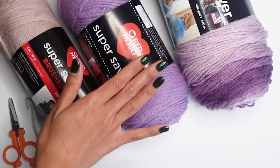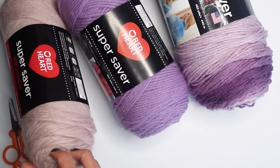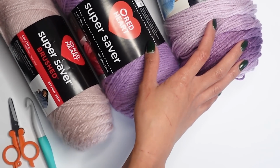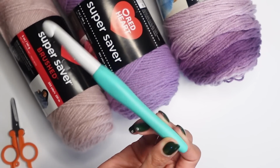But like I said, when you run out of the brushed, if you are doing it as long and thick as mine, you will have to make a ball out of one of these, so that way it's just easy to work with. Then you're going to need a 12mm hook. I'm using a Clover & More 12mm hook.